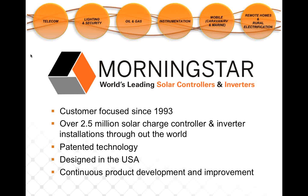Really happy to be here today and sharing with you about Morningstar solar controllers and inverters. We've been supplying off-grid solar equipment, charge controllers and inverters for over 20 years, and many of our installations were set up with SunWize as our partner, and they've proven to work in a variety of very remote and rugged environments. We are 100% focused on our core competence of off-grid solar, and we have patented technologies that are designed in the U.S. with our engineers, and our engineers continue to develop and improve our new and existing products. We are expanding our engineering staff, and so it's a proven technology, and we continue to develop and improve and expand our capabilities.